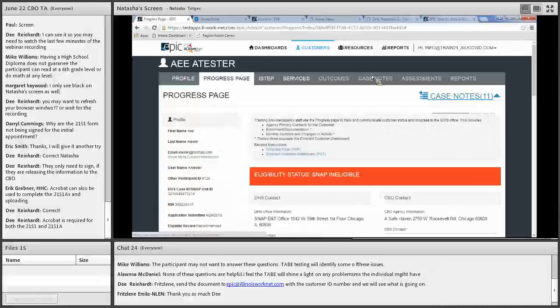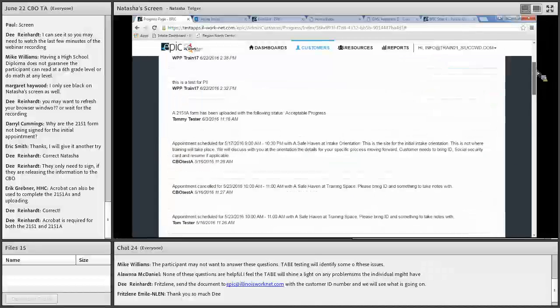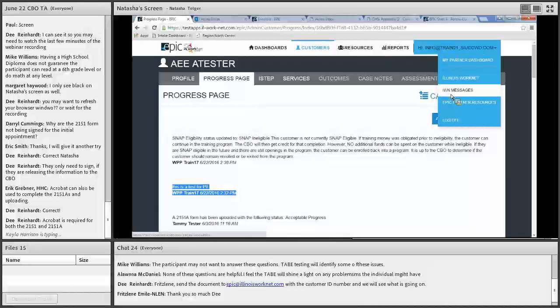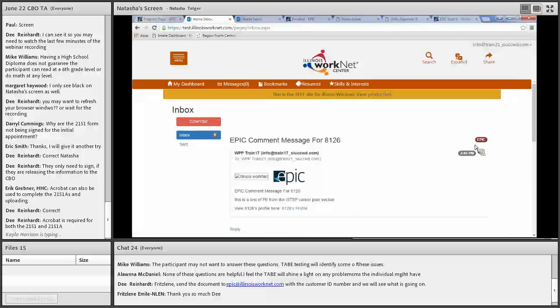So let me go to the customer. I do have it here. You can see I had sent the email or message out using a case note, and this is what it looks like when it comes in as a case note.